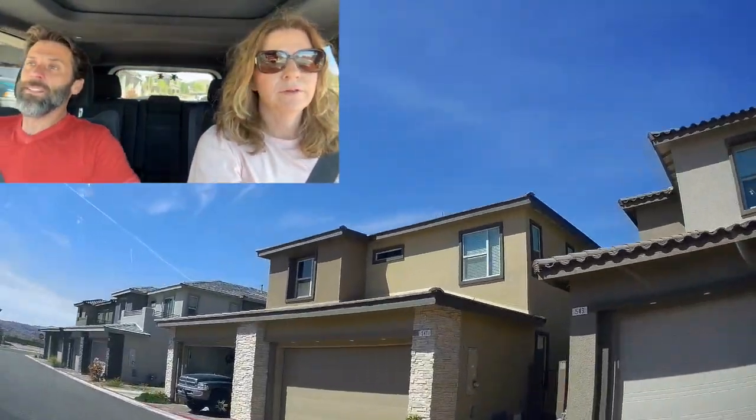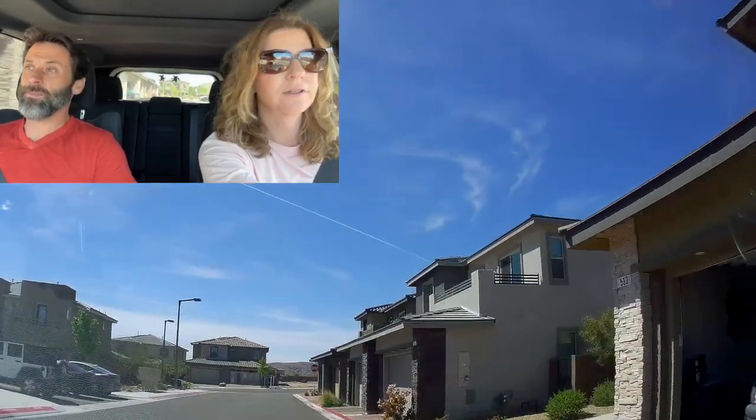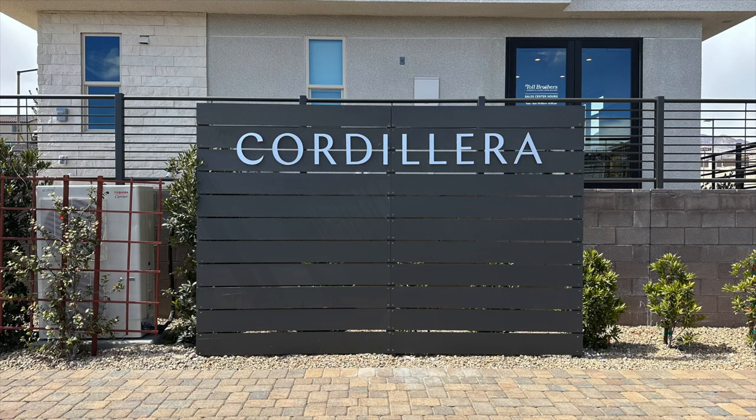Now we're going to go over to check out Toll Brothers community called Cordillera. And these are considered townhomes as well. They're all three stories with some of them having an option for a rooftop deck.